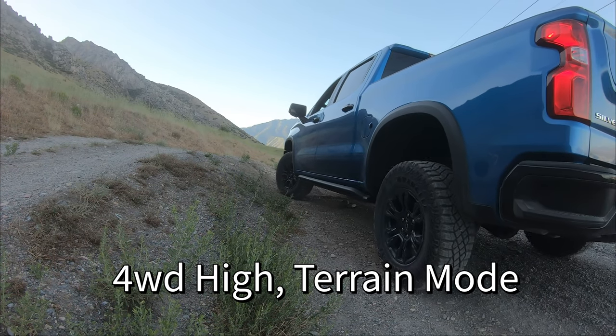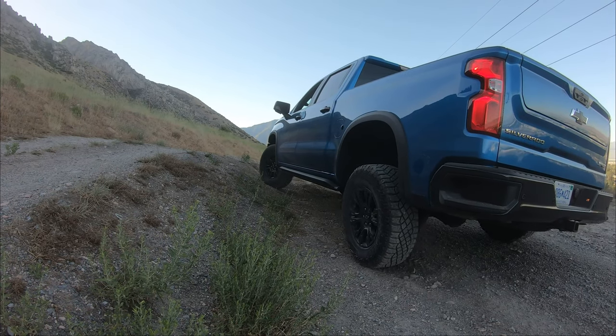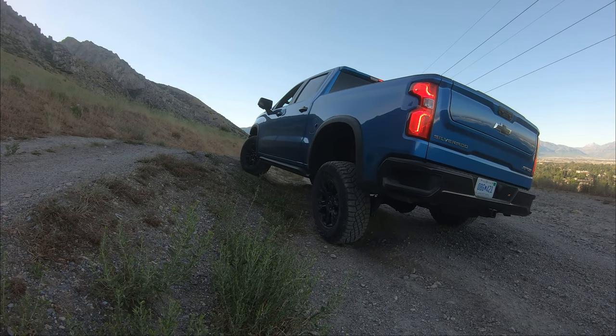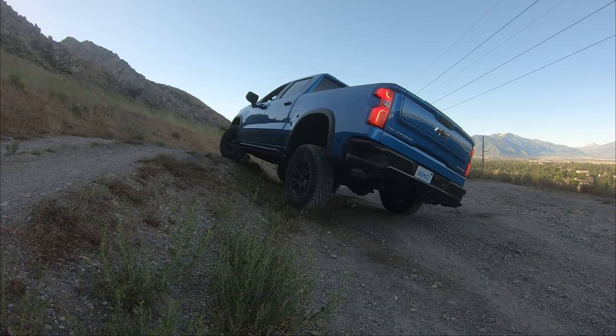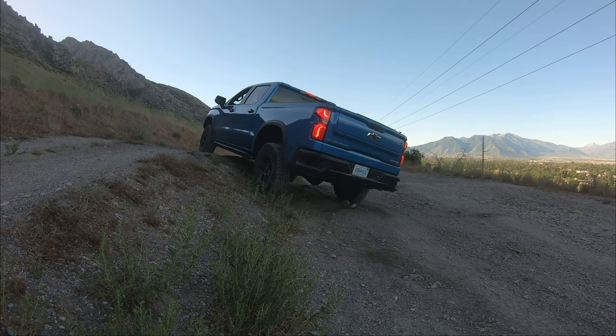When we switch here to the terrain mode, things change entirely. So you can see the brake lights are on. In terrain mode, it's one-footed driving and much, much more controllable. It's really easy to ease into the throttle, nice and smooth and slow. And you can see as I climb the hill here, it does exactly that. Like, I'm able to go much slower in this mode than I was able to in the normal mode.